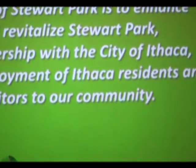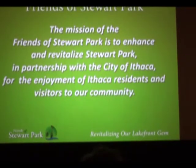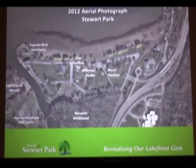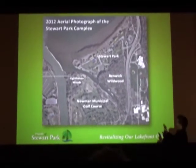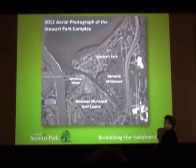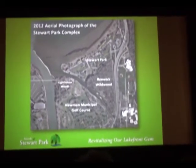So this is what we'll be talking about tonight. Just want to tell you the mission of the Friends of Stewart Park is to enhance and revitalize Stewart Park in partnership with the City of Ithaca for the enjoyment of Ithaca residents and visitors to our community. So the Stewart Park complex includes the golf course, the Renwick Wildwood, which most of you probably know is a bird sanctuary in Stewart Park.